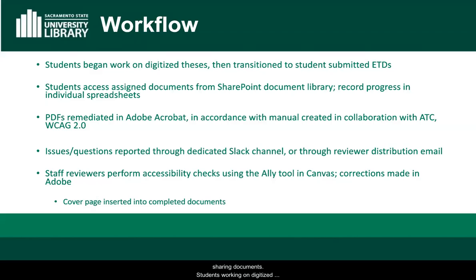Students working on digitized theses were able to access their assigned documents in their SharePoint folders. Students who worked on ETD submissions download the PDFs from our DSpace repository and then upload the in-progress or completed file to their SharePoint folder at the end of their shift. Assigned documents are tracked in individual spreadsheets in their folders that are derived from a master list in our staff files.